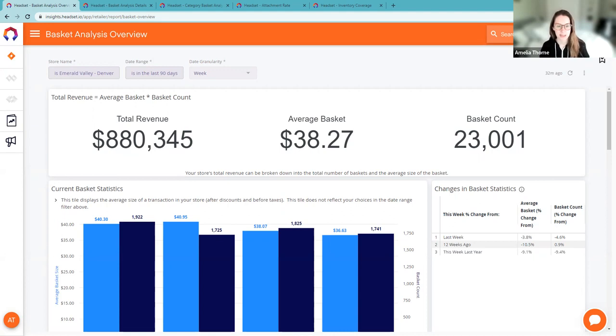So how do we increase basket size? One way to do that is to potentially bundle or offer products together that go well together, or do conditional promos intended to augment those basket averages. That specific topic we're going to talk about in the next session, but today we're really going to be talking about what is our approach to bundling products and how do we know what products go well together.